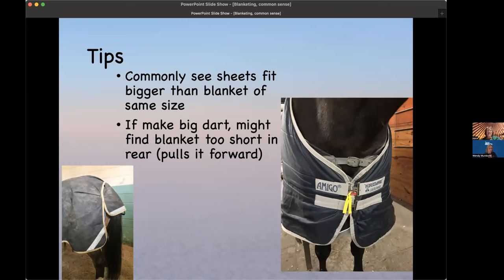But you want your blanket to come pretty much to their rear end. And if it ends too far forward, the wind is going to get up underneath it and it's not going to be as warm. It's not going to be accomplishing as much as you want. And if it's that short here, it is likely to be tight across the shoulder. Conversely, if it's hanging way off the back here, it's likely to be way too loose up in the front.